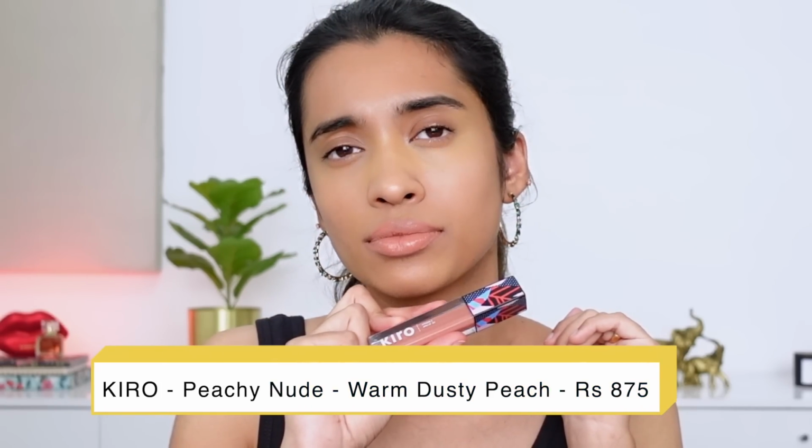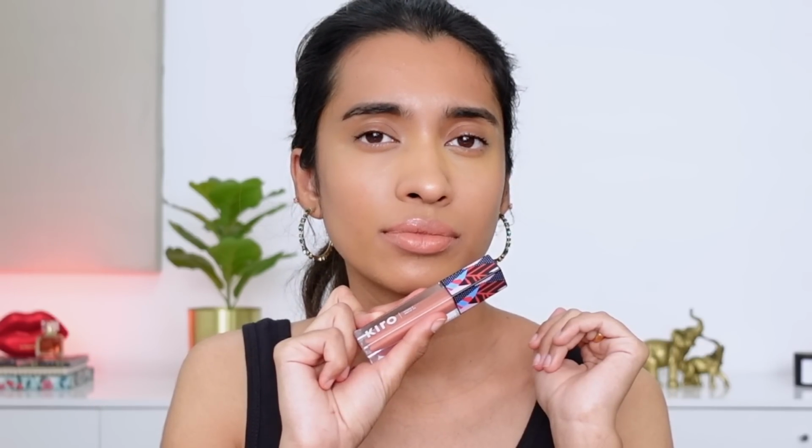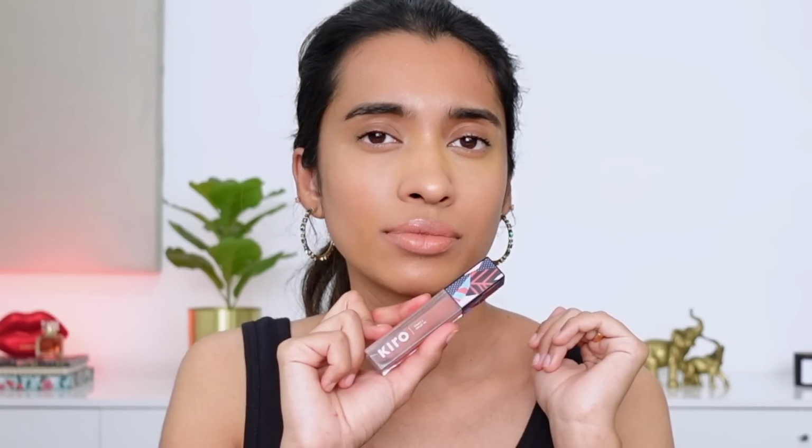I find out of all of the shades, just this one goes on a little bit patchy, and the natural pigmentation of my lips does peek through. It's a very pale peachy nude shade.